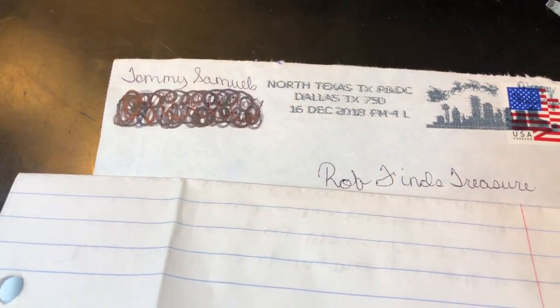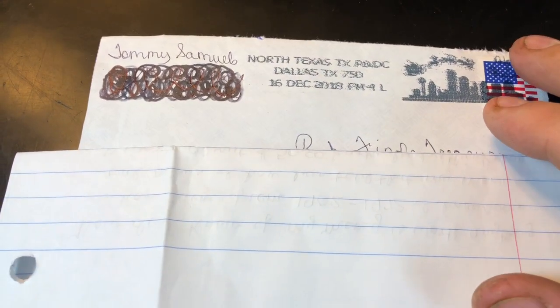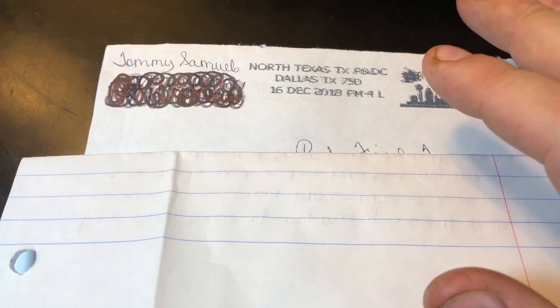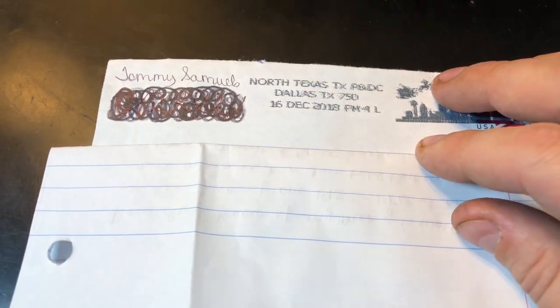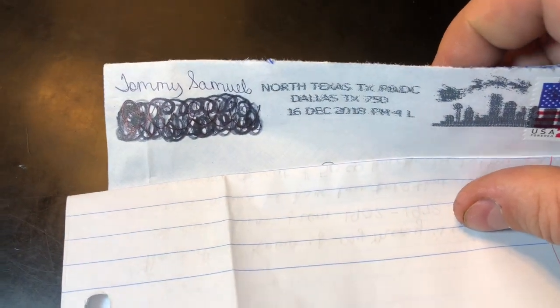Sammy Samuels has a private letter that he sent me wanting to do kind of an appraisal of his coins. So I'm going to be taking care of that on my own the best I can. And I just wanted to point that out. But Sammy Samuels, if you're watching, I appreciate the letter and I'll definitely get back to you for sure.